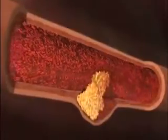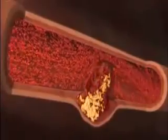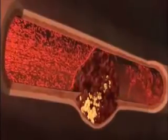It ruptures, it causes a blood clot to form, the rest of the coronary artery, the rest of the pipe suddenly gets blocked, and a heart attack occurs. And that's really the most common cause of heart attack. This is what kills people, often in the primes of their lives.